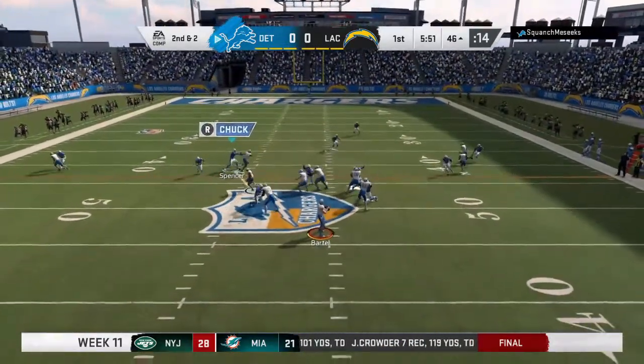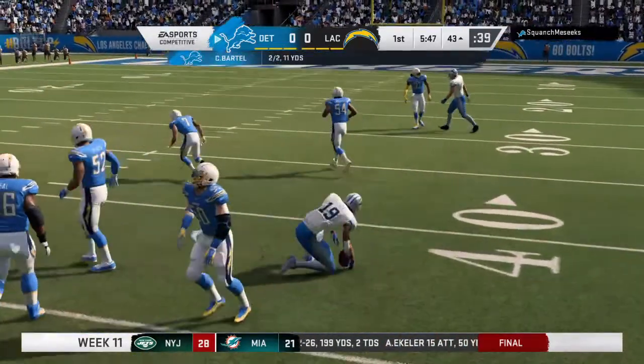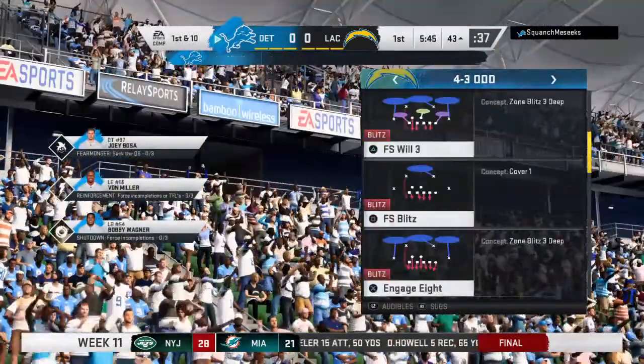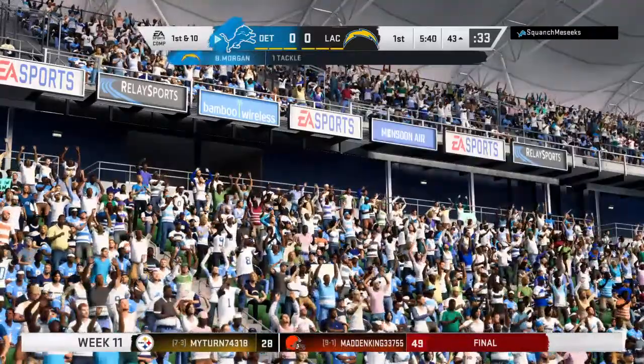Second and 2. He'll get this one to Gallup. And he'll get it down here to the 43. They'll get 3 as the drive continues. It's a first down. First drive of the game.